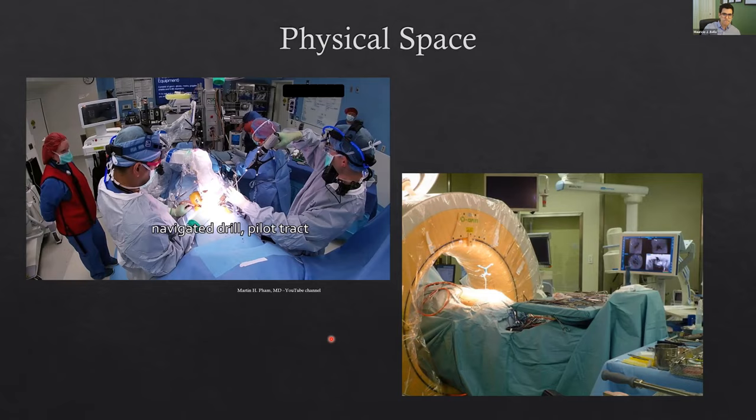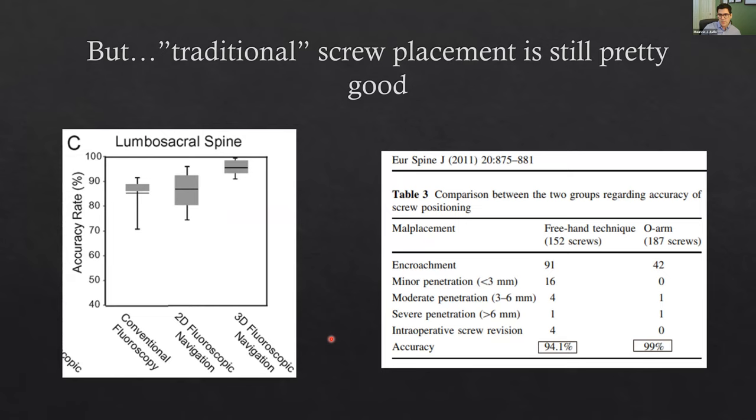And I think most importantly, as I mentioned, the traditional methods are still pretty good, right? This is comparing just the lumbosacral spine. I showed you the thoracic spine is not as good, but for the lumbosacral spine, you get a good mean from just conventional fluoroscopy. Again, a wider range, but still a pretty good mean. Of course, navigation is very high up, but this is still pretty good. You can see the raw numbers: 94% accuracy with the freehand technique and 99% with navigation. So what is our benchmark? Do we need to go to perfect? Do we need 100% or is 94% okay? A little bit of a medial breach is okay, as mentioned here, 3 millimeters.